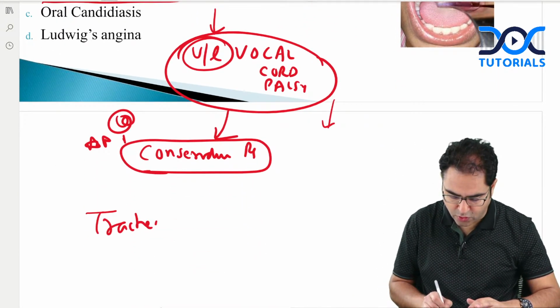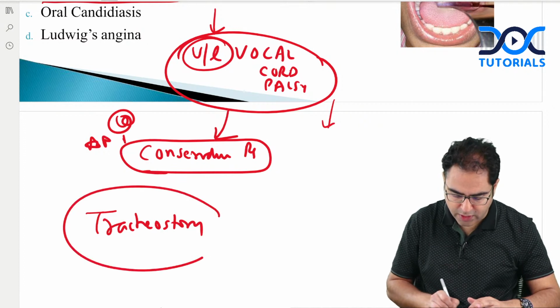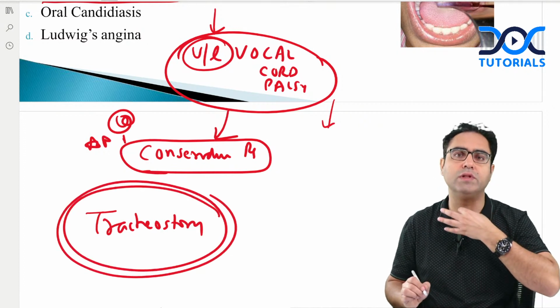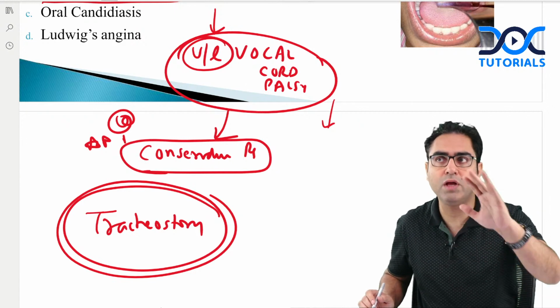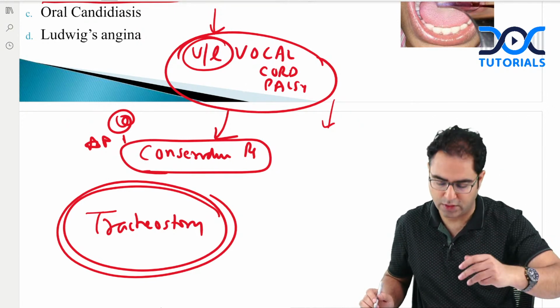And a diphtheria patient can need tracheostomy, because the diphtheria membrane can block the trachea or larynx. So you need to do a tracheostomy. Diphtheria in ENT might need tracheostomy.